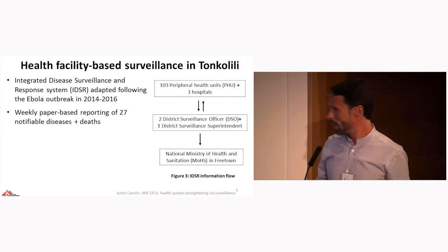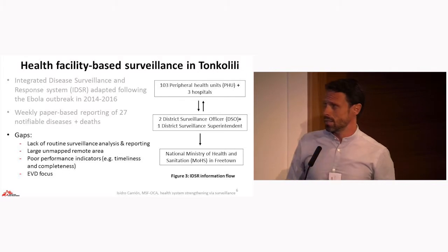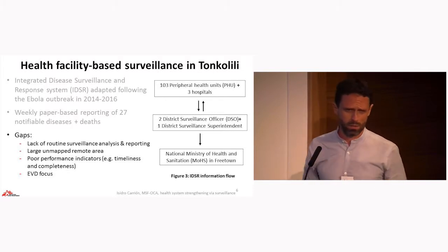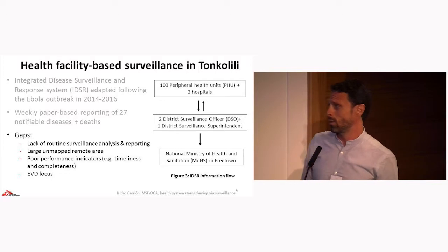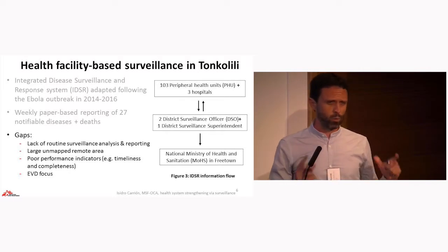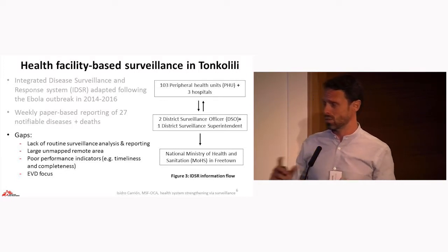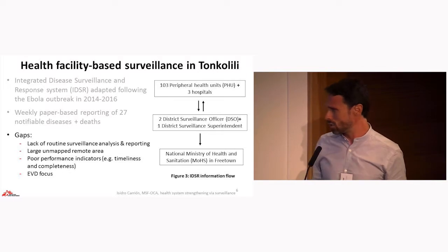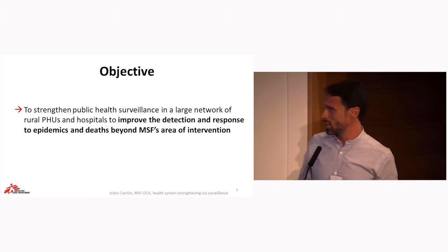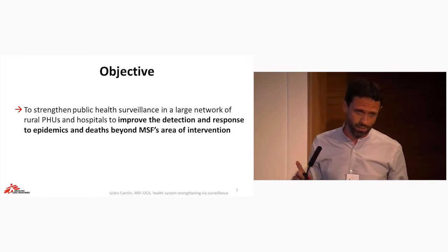to report on time. As we said before, we identified some gaps in this system, such as the lack of routine surveillance analysis and reporting. We had a large unmapped remote area under surveillance, with challenges in terms of communication and access. Performance indicators such as timeliness and completeness were very poor. And the system was Ebola focused, which made sense at the time, but now it's a bit of a challenge because some other diseases don't receive enough attention. For all these reasons, we decided to strengthen public health surveillance in this large network of health facilities to improve the detection and response to epidemics and deaths beyond the MSF area of intervention.